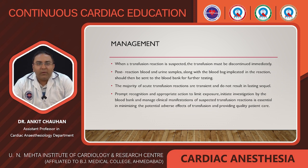First, overall management of transfusion reaction. When a transfusion reaction is suspected, the transfusion must be discontinued immediately, and post reaction blood and urine sample along with the blood bag implicated in a reaction should then be sent to the blood bank for further testing. Majority of acute transfusion reaction are transient and do not result in lasting sequelae. Prompt recognition and appropriate action to limit exposure, initiate investigation by the blood bank, and manage the clinical manifestation of suspected transfusion reaction is essential in minimizing the potential adverse effect of transfusion and providing quality patient care.